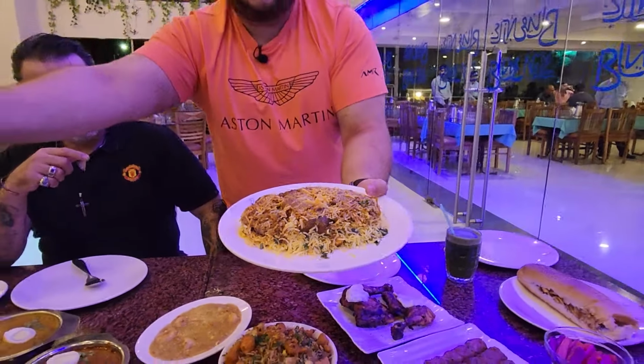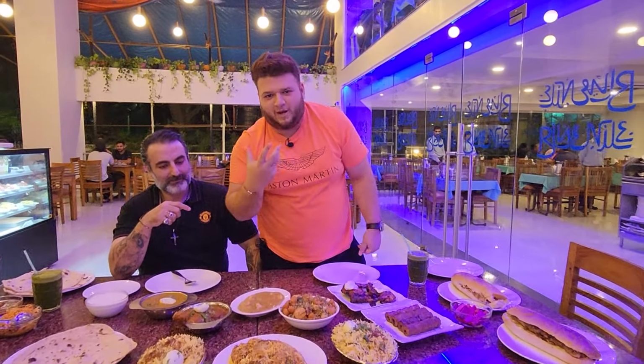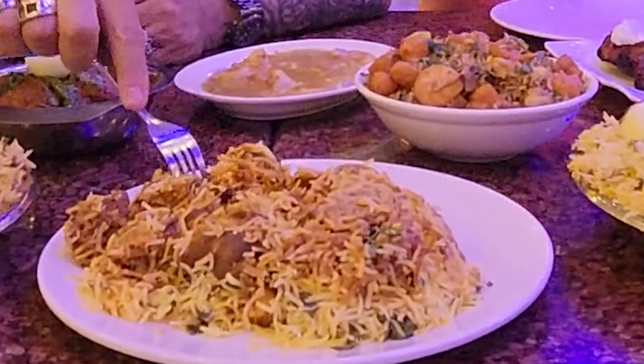So this is the mutton biryani in front of you. It has 4 big pieces of lamb, some rice which has masala to it, and basic biryani rice to it. Watch this, right? Let's do a small little opening for you guys.